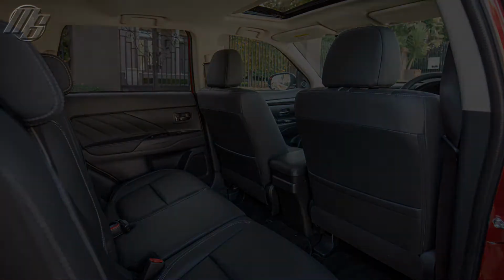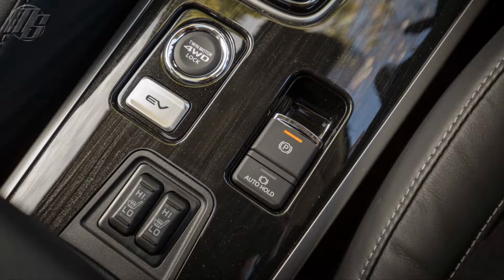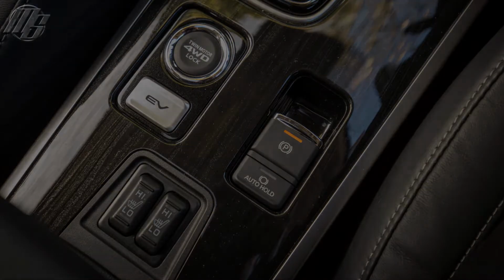At each axle is an electric hybrid motor, with a 2.0-liter naturally aspirated petrol engine under the bonnet, which pumps out 87 kilowatts of power and 186 Nm of torque. The Pathfinder features a 2.5-liter supercharged petrol engine.